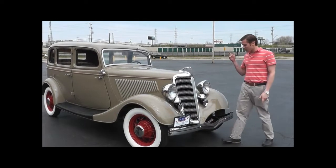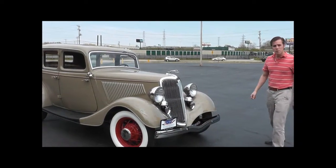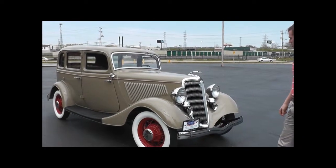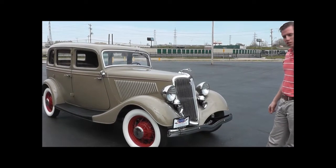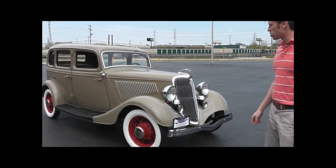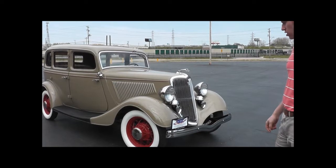Good afternoon. This is our 1934 Ford. You might immediately recognize this as the car that Bonnie and Clyde used in a lot of their robberies and escapades, and that is this exact car. This was a Fordor, finished in Cordoba gray on beige interior.